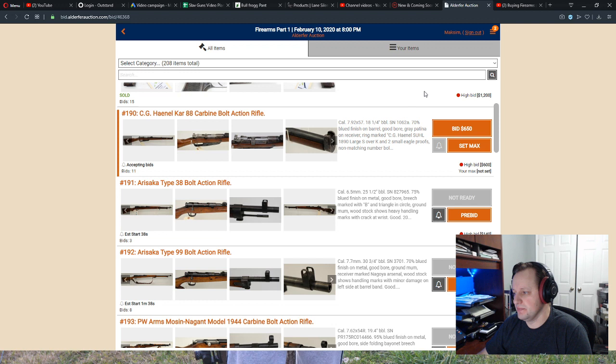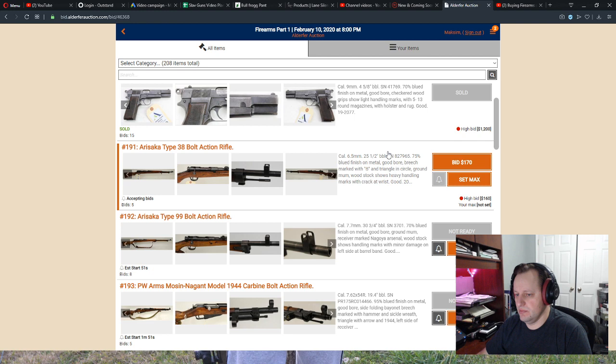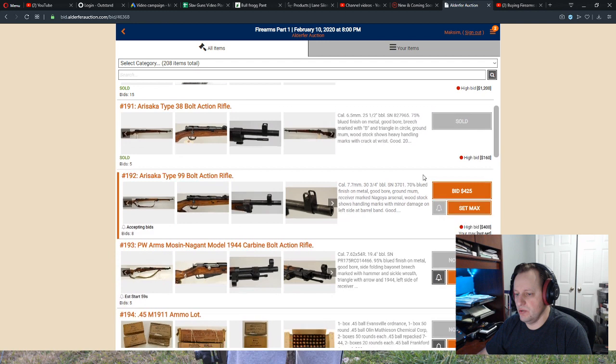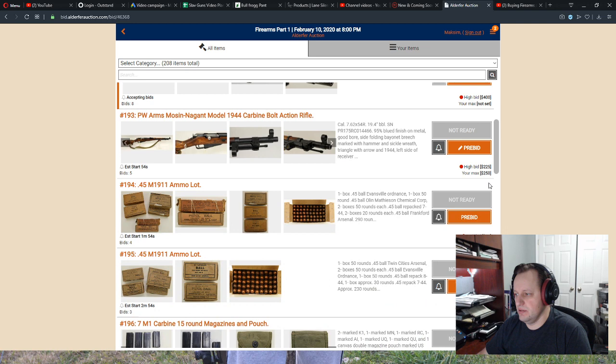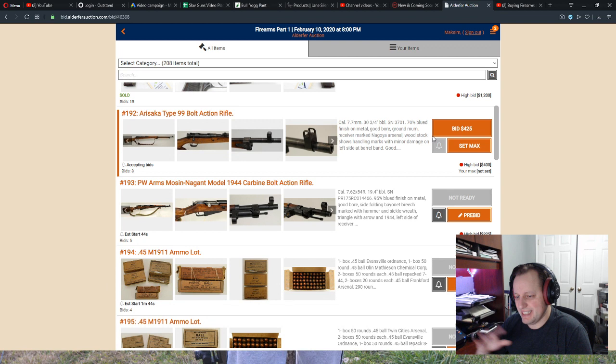Okay. $140 for the Arisaka. Okay, so we have... Well, no, that didn't close. Okay, that closed fairly quick. Yeah, 160, looking for 170, sold. Right, so I put in 250 as the high bid. We're on that one now still. So my last bid is that Mosin. I can't go more. I can't justify going more than 250 on that gun.